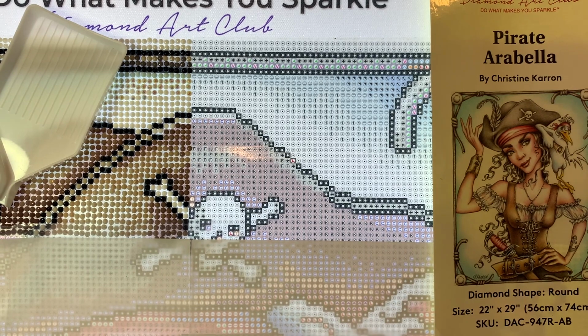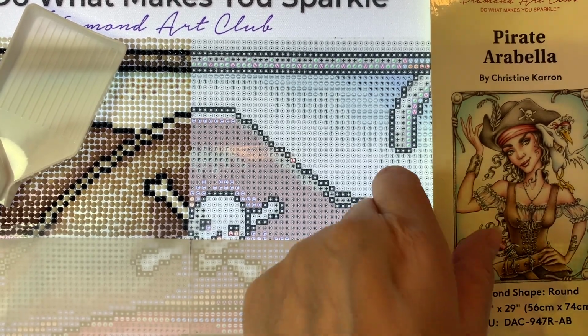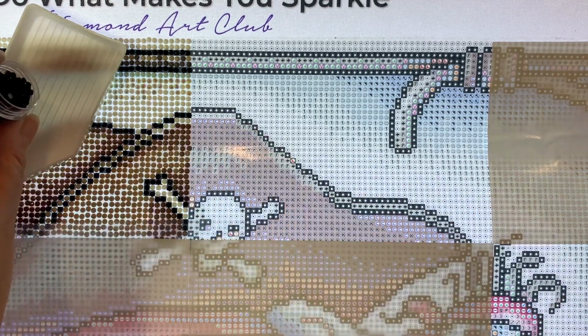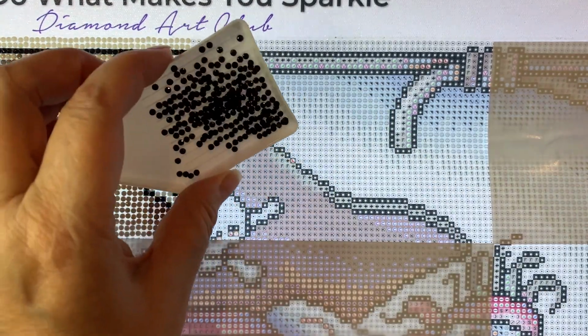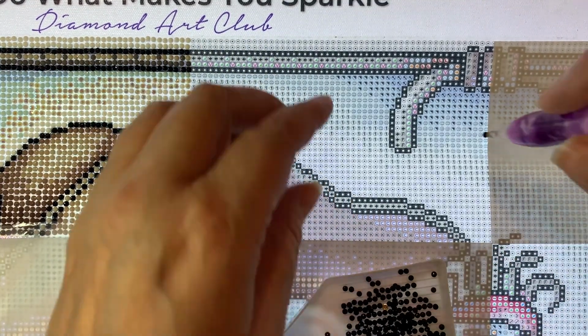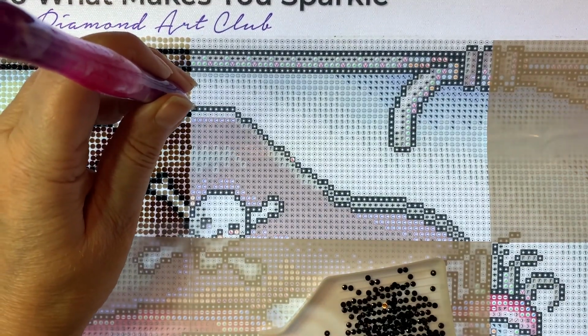Hi everyone, it's Nicole and I'm here to work on Pirate Arabella. She's a 56 by 74 around with a couple of AB diamonds. And today is December 15th. You probably won't see that till maybe the 17th.